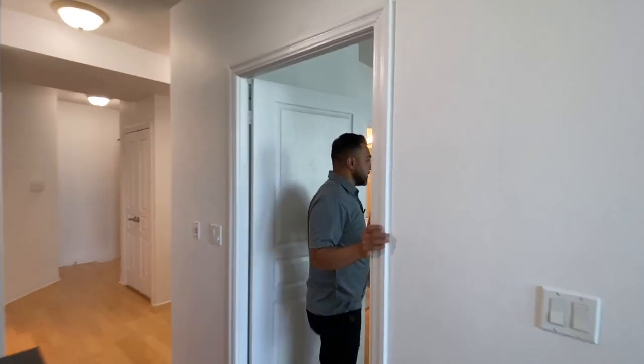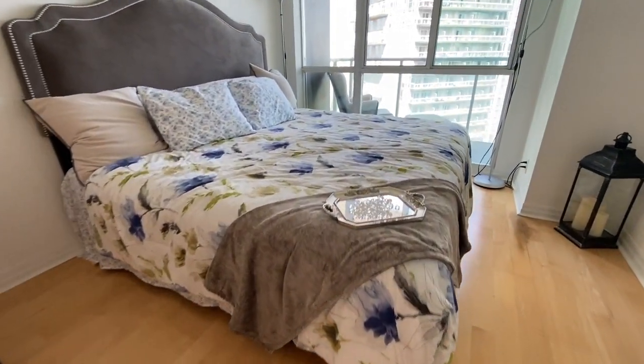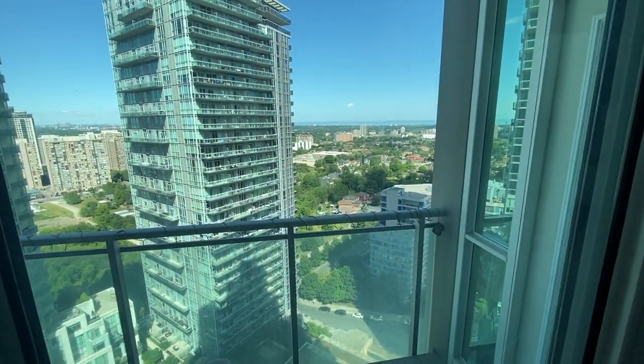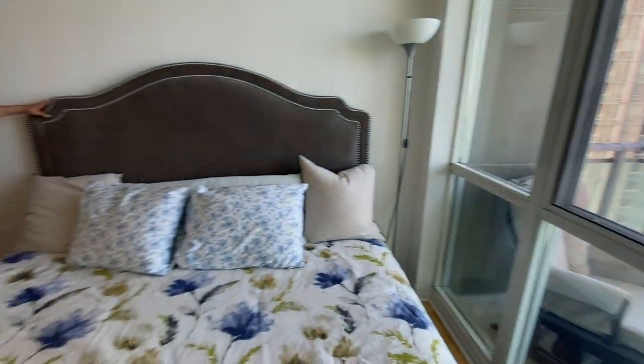Okay, let's take a look at this master bedroom. This master bedroom is pretty massive. Looks like they got a king bed here. This is huge. You got a space to put a TV if you like. You got a little desk, or maybe you could put your dresser. This is very large actually.